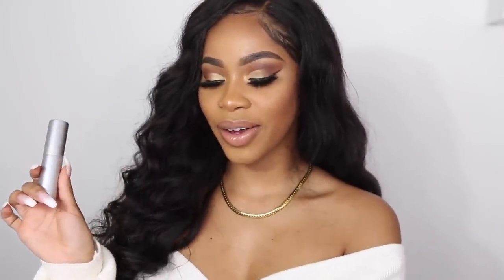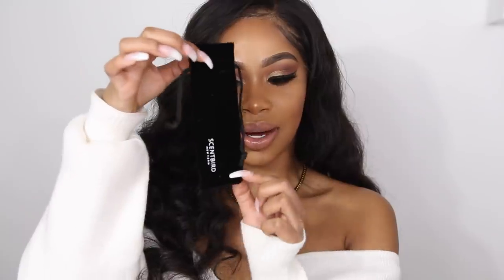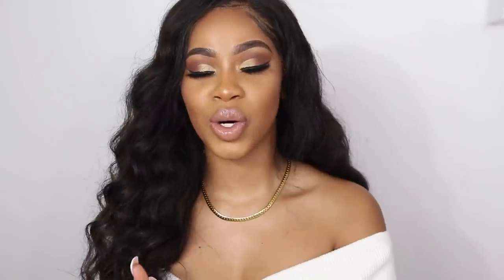So I want to share with you guys the three fragrances that I received this month. Your girl got her some Prada. This is Candy by Prada. I also got Divina by Vince Camuto. And I got Jason Wu. So I want to show you guys a little bag that they come in. It's a cute little black velvet bag. And I'm going to let you guys know which one is my favorite.